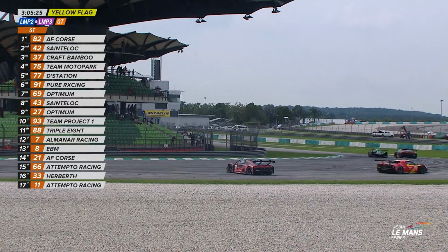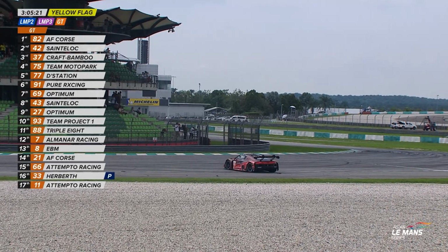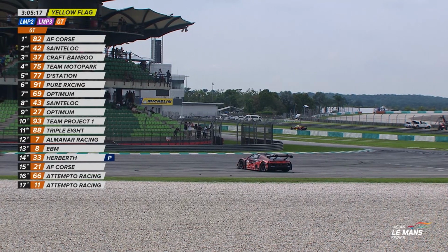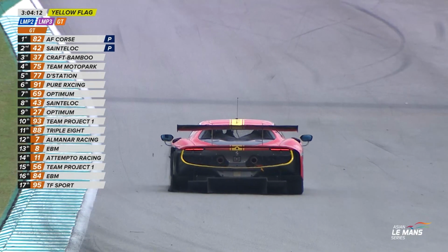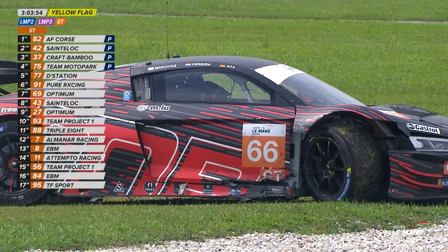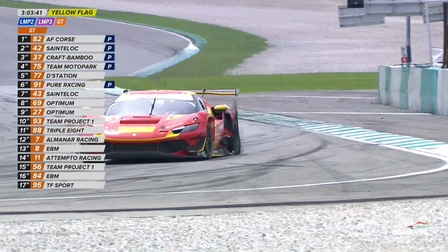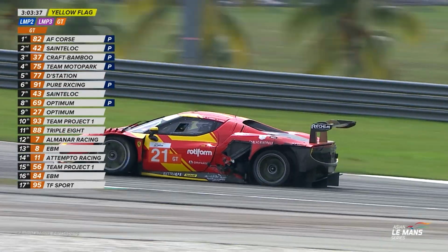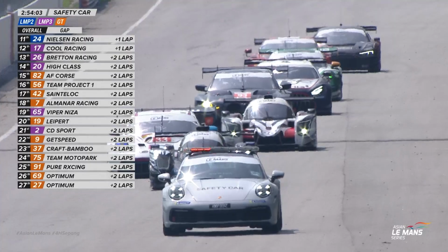Trouble, though, for the 66 car and the 21 Ferrari. Andrei Rikazov with a problem under braking and hitting the side, as we'll see here on the 21 Ferrari. 66 out on the spot with front suspension damage. On the 21 car, heavy damage to the side and the rear of the brand new Ferrari 296. That car would pit and retire. Safety car was called.